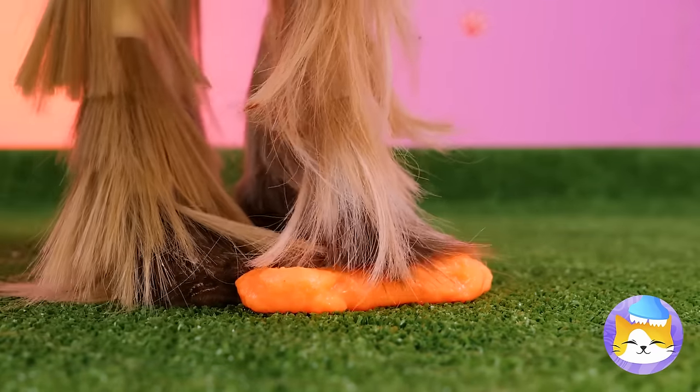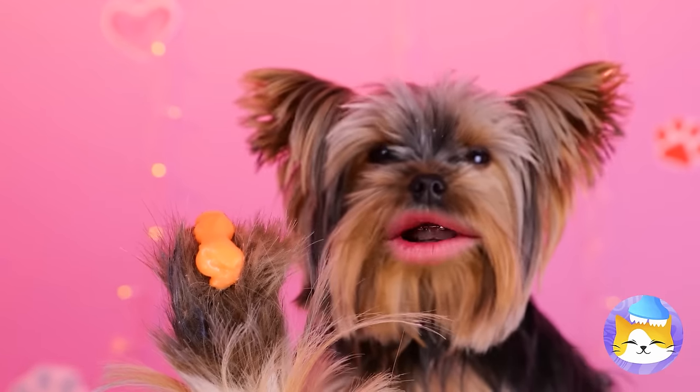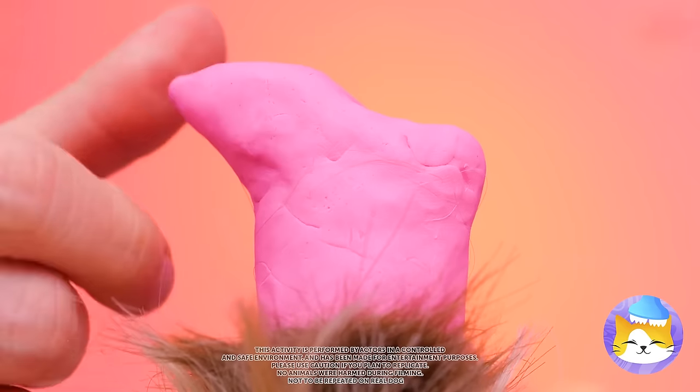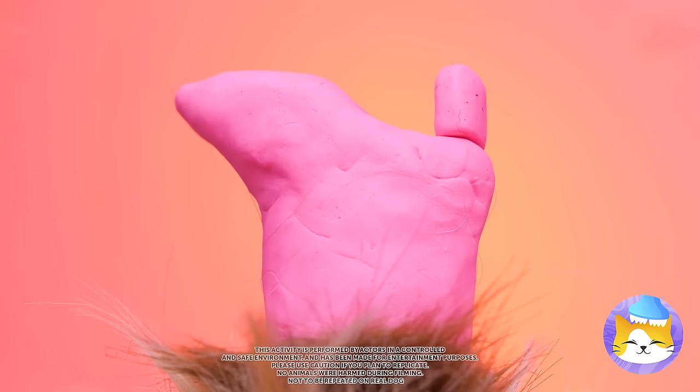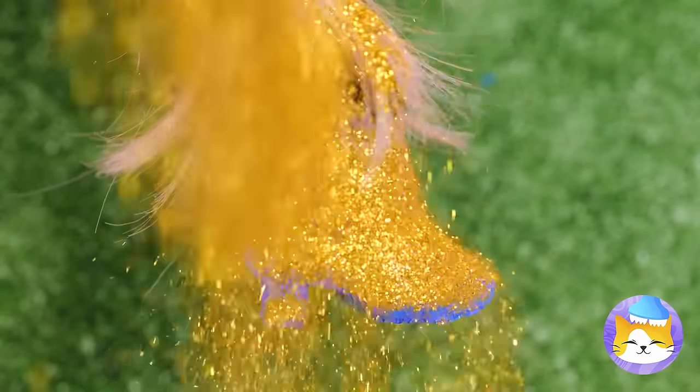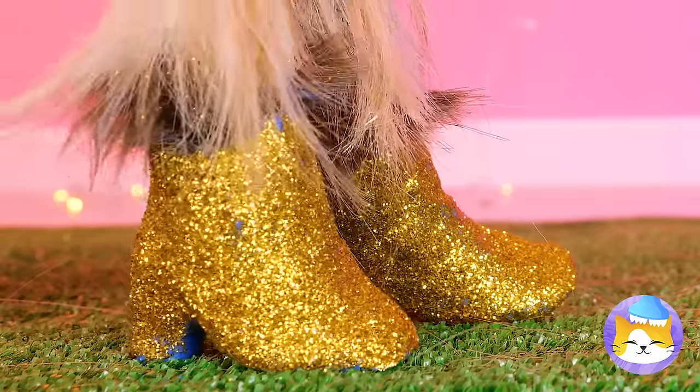You know, this Cheetos can put some pep in your step. Just build a little boot around it. Add some paint, or even better, glitter. And you've got new lifts. Now get stepping.